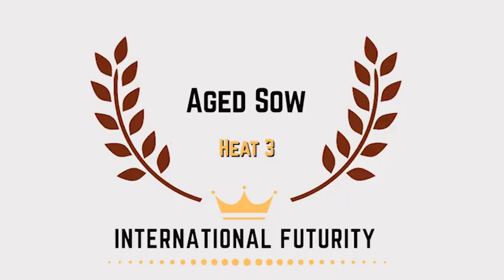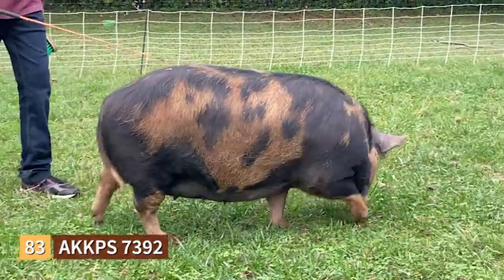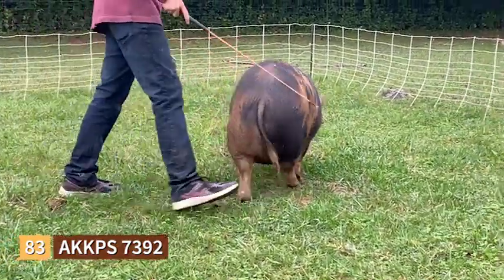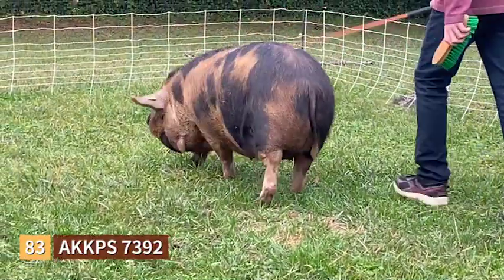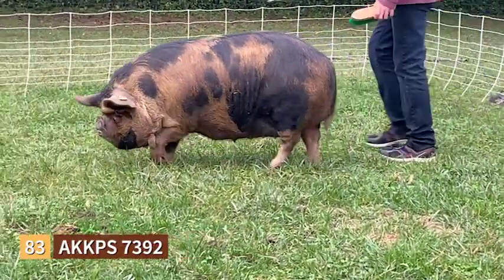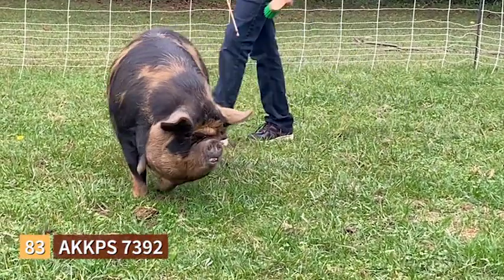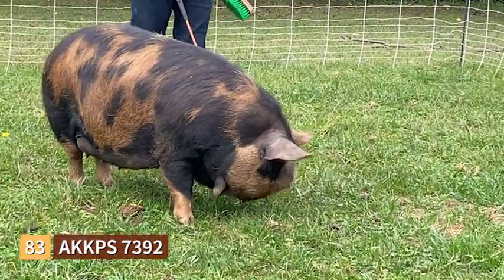Here in Heat 3 of our age sow division, I'm going to go ahead and start out with entry number 83, this black and orange clown hog. A really nice, deep-bodied, big-sided hog with a really level, wide top. One that has really nice breed characteristics, especially in that head and neck, and one that has a decent amount of bone to place where she is.